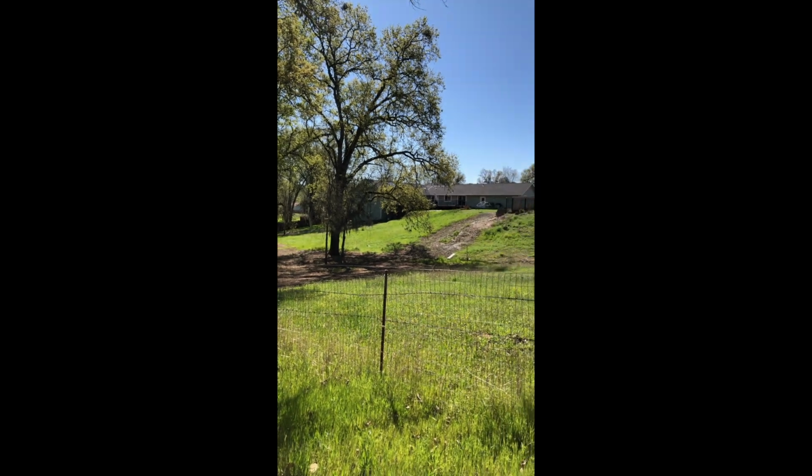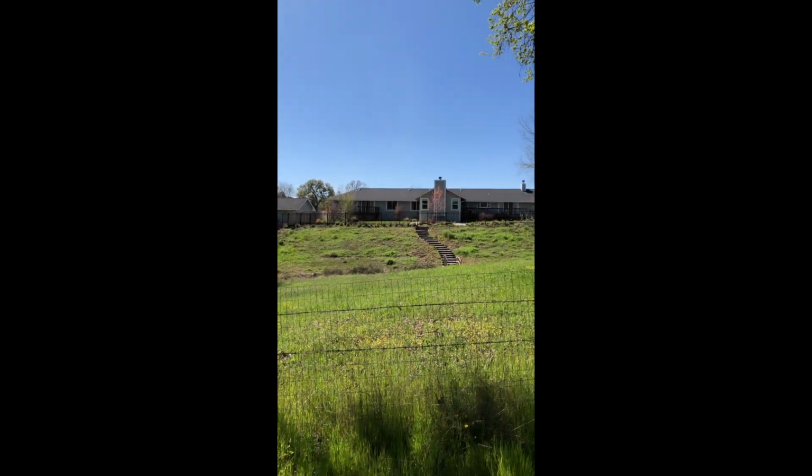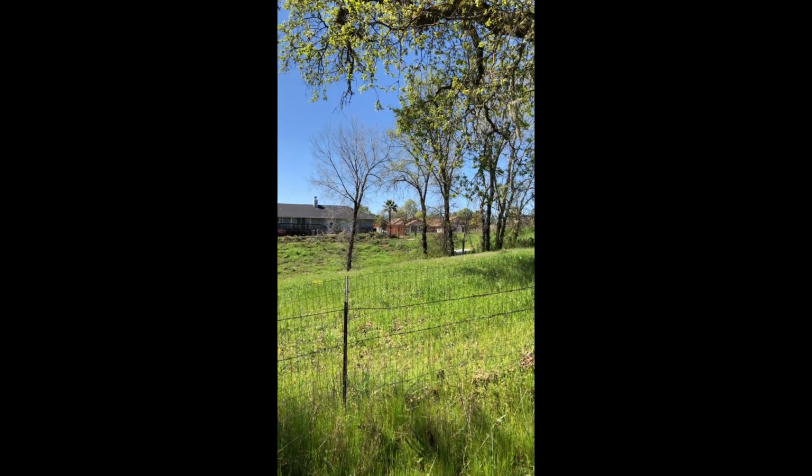The other side of the fence, you can see a fairly nice subdivision. These are all large homes with big parcels, and it's a fairly quiet neighborhood.